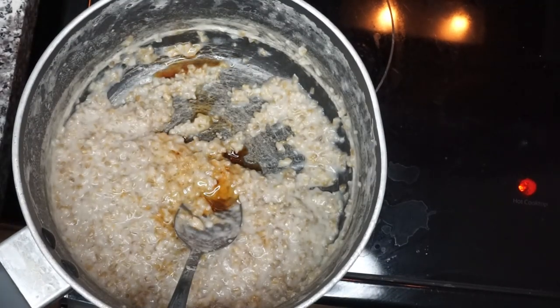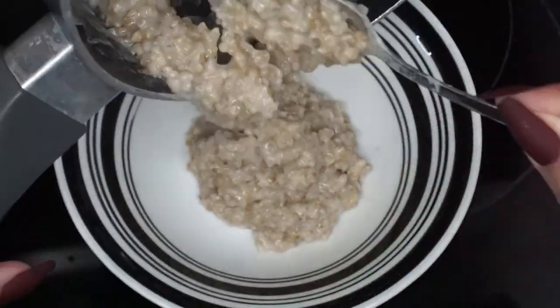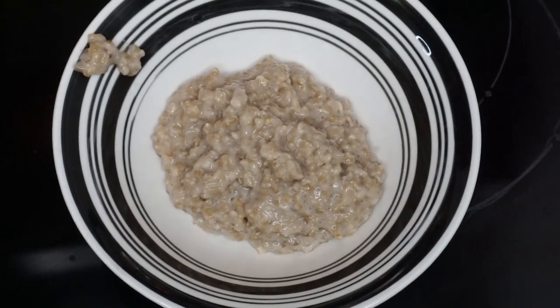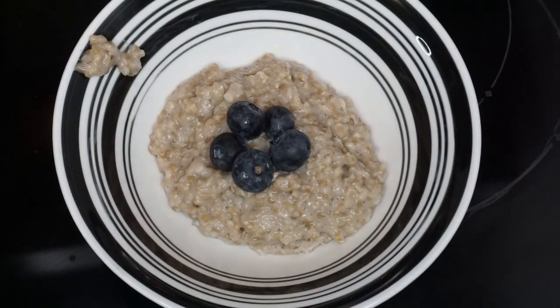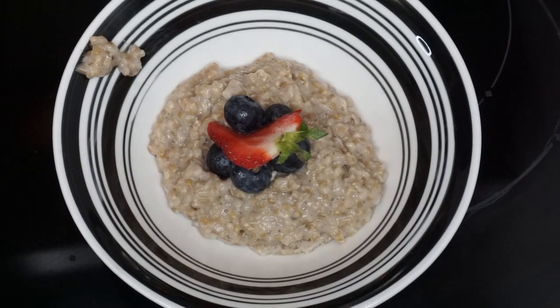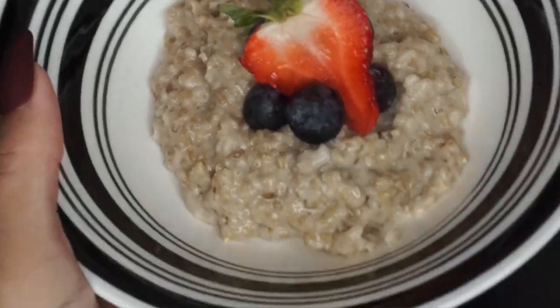That's the only thing about this oatmeal. It's not that fast. But then you add your toppings, your cinnamon, your honey, your vanilla, and you're gonna get this beautiful mixture that you can add your berries to, and even some chia seeds, coconut flakes, whatever you want. You can add all of that to this delicious high fiber breakfast.